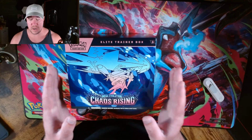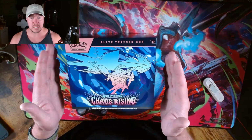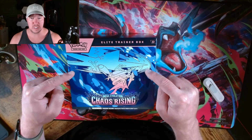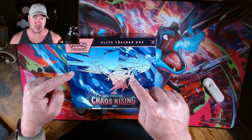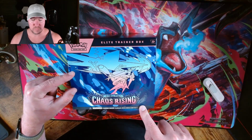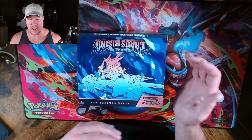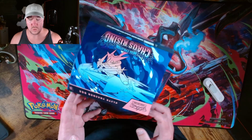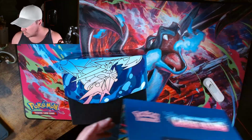So it made me start to look at this case itself with Chaos Rising. Did they do this on purpose? Or did this get screwed up and was upside down and they just said, screw it, we'll just leave it type deal? Because this reads normal, but if you look at this picture, you turn it upside down, now the picture's normal. So is this screwed up as well? We'll get into this though.